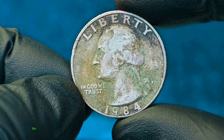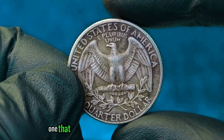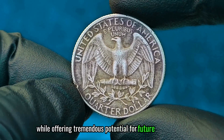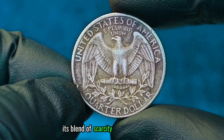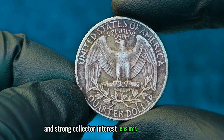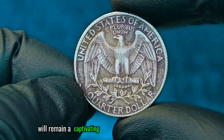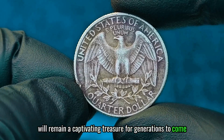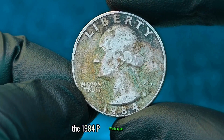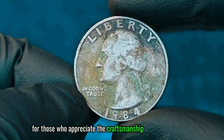In conclusion, this remarkable quarter continues to shine as a prized collectible, one that celebrates the spirit of the United States while offering tremendous potential for future appreciation. Its blend of scarcity in high-grade form, timeless artistry, and strong collector interest ensures that the 1984 P Washington quarter dollar will remain a captivating treasure for generations to come. Beyond its essential role in circulation, the 1984 P Washington quarter holds a deeper significance for those who appreciate the craftsmanship behind U.S.